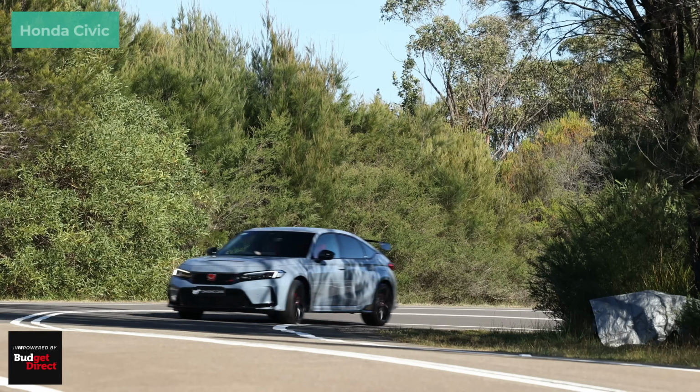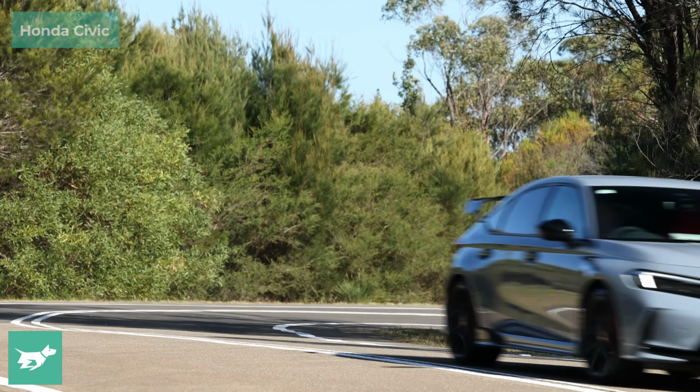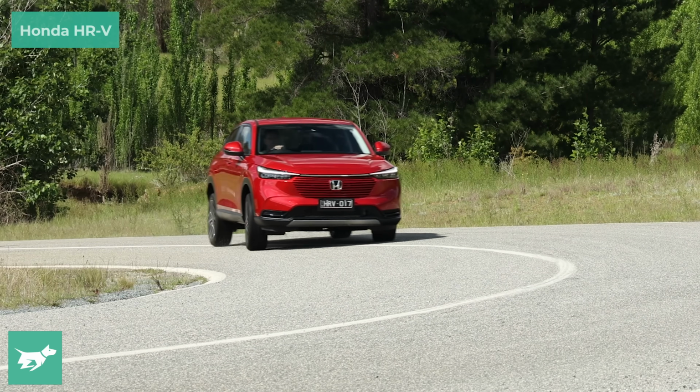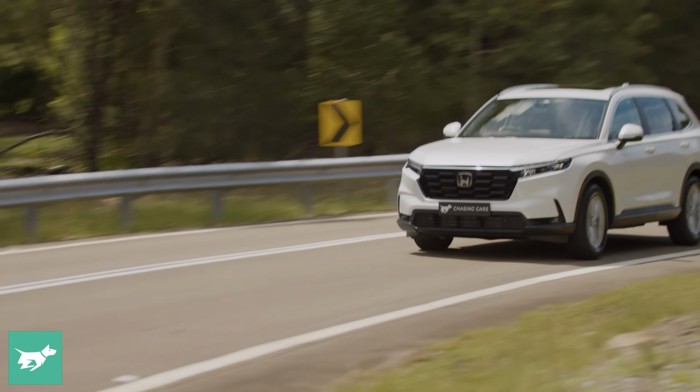We've seen this with the Civic, which is very impressive and sits on a similar version of this platform, also with the ZR-V and also with the HR-V. All of these vehicles are surprisingly capable and could probably set a quick lap time if you felt so inclined. But I think the end result, as I said, is more a vehicle which feels comfortable doing most tasks and won't feel all that challenged.